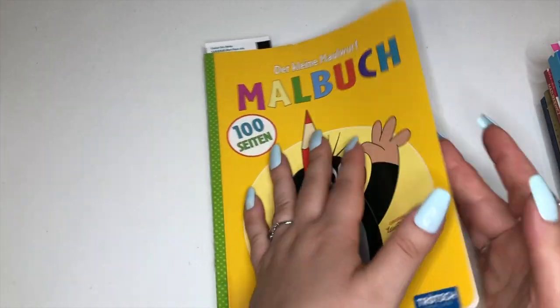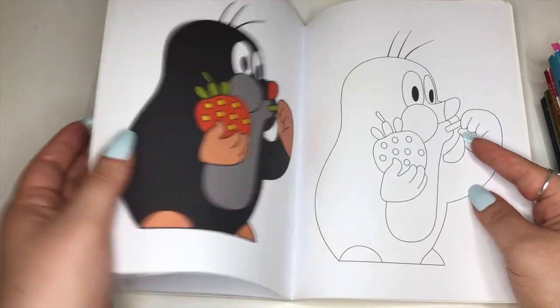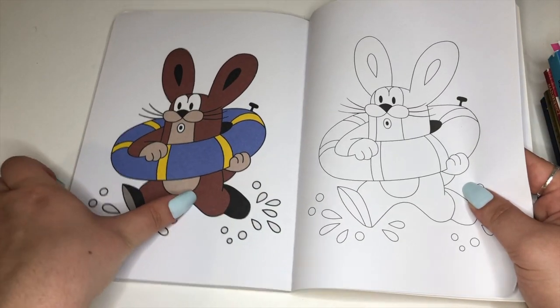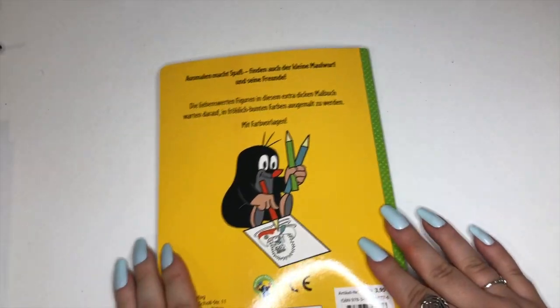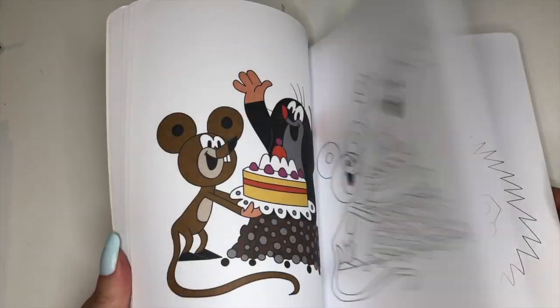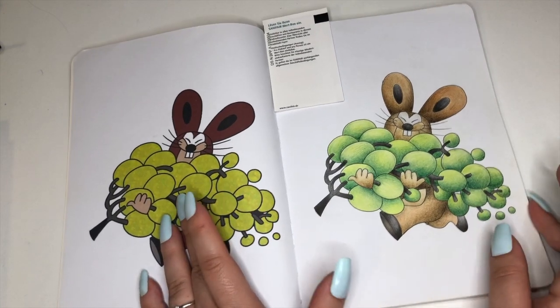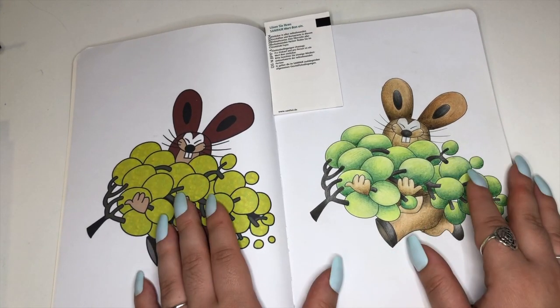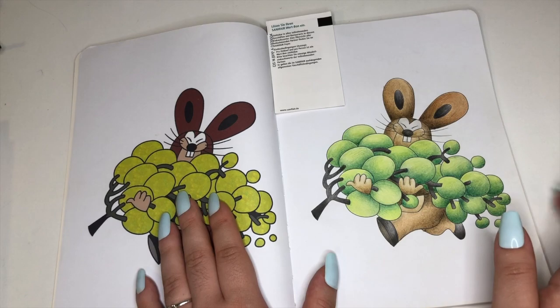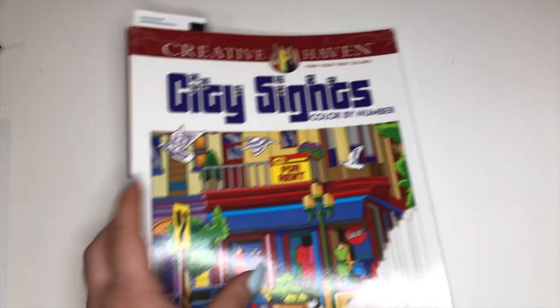It has 100 pictures in here, with one picture on one side and then you color the other. Obviously, these pictures are very simple. Sorry about that, I got a phone call. But all I was saying is that the pictures are quite simple, but I have done one in here. It looks like this. I have no idea who these characters are. The colors don't match perfectly, but I did some shading in here and I do like it. He looks very happy. And I think I'll forever hold on to that book just because it is sentimental to me.